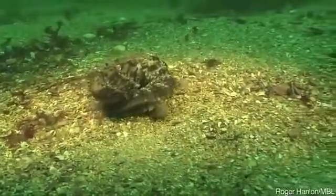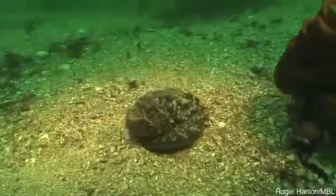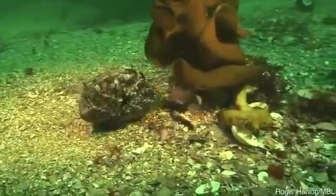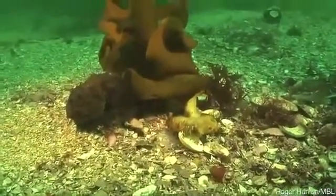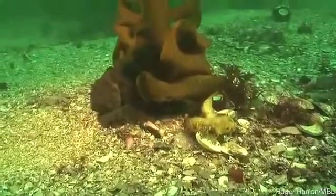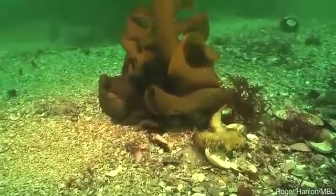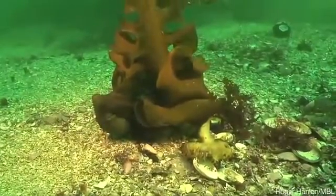So here's an octopus doing what we call the moving rock trick. I'm a rock, I'm a rock. Now watch this. So the amazing thing is that these animals are colorblind, yet they are capable of creating color-matched patterns. But we don't know how. But of course Hanlon would like to.